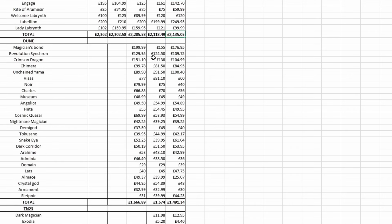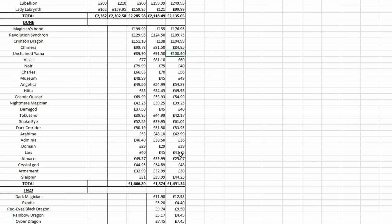Duelist Nexus has, for the most part, gone down across the board. The only thing that has gone up quite a lot is the Snake Eye quarter century, which has gone up by 20, and the Magician's Bond, which has gone up by about 20 as well. Unfortunately, because that's one of the big ones that we still need to get, bro. Unchained Yama has also gone up, but I think once Unchained sort of disappears from the meta, that'll go down, and that's when we will snipe that and pick it up. The rest, however, just overall down, so we could probably start picking up a few of those.